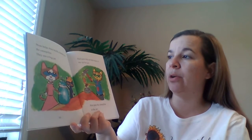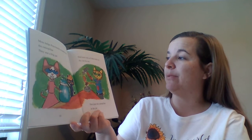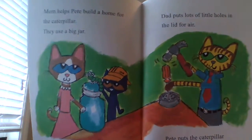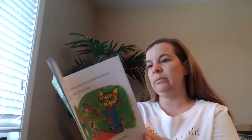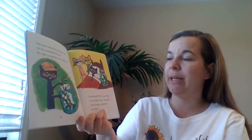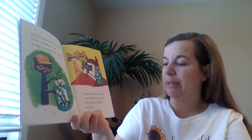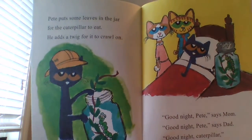Mom helps Pete build a home for the caterpillar. They use a big jar. Dad puts lots of little holes in the lid for air. Pete puts the caterpillar in the jar. Pete puts some leaves in the jar for the caterpillar to eat. He adds a twig for it to crawl on. Good night, Pete, says Mom. Good night, Pete, says Dad. Good night, caterpillar, says Pete.